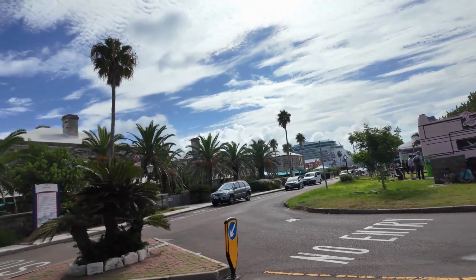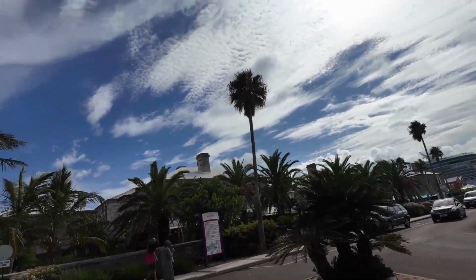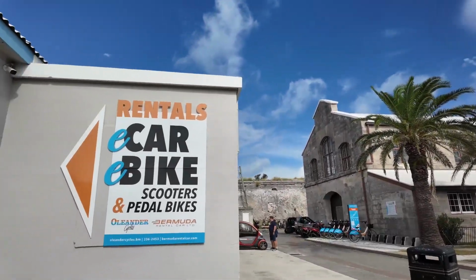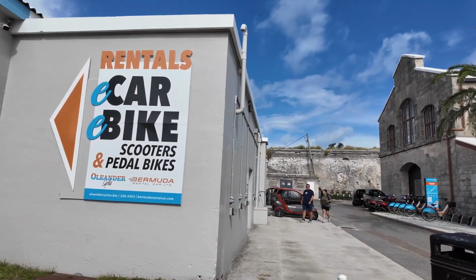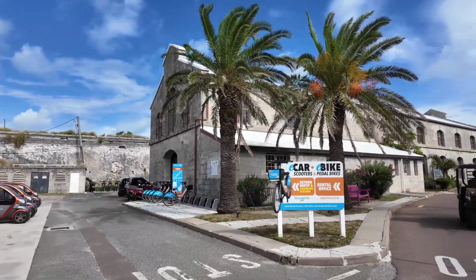So I'm kind of back to where my path went left or right. So I'm by the Segway rental. And there's also a car and bike rental over here if you want. And we are continuing along.